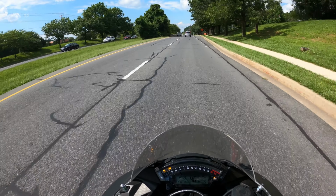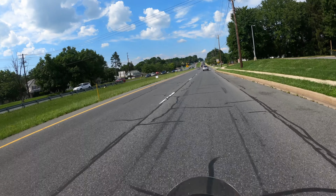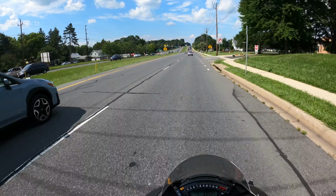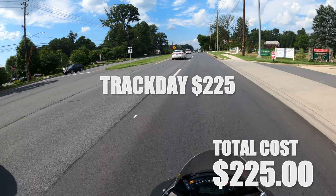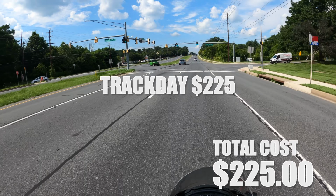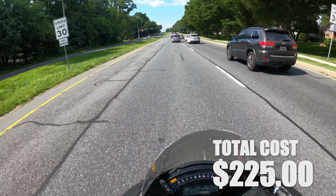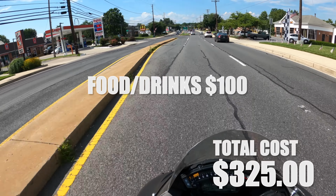Let's be real here. Any hobby in motorsports can be very expensive. I'm gonna go over the things you'll need for the track and the estimated costs. First, of course, you gotta pay for the track day. These vary in price, but are generally around $200. Mine coming up is gonna be $225. Second, of course, is food and drinks. Get drinks that will hydrate you, and a beer for the end of the day for a job well done.